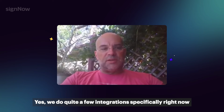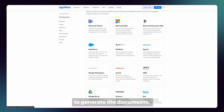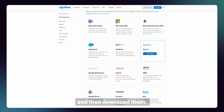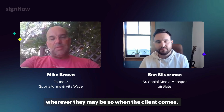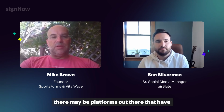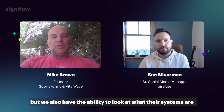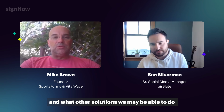We do quite a few integrations, specifically right now with the Google platform, the Google backend, around collecting data, manipulating data, making the calls to the signNow API to generate the documents, generate the signing links, track the documents, and then download them. Once they're downloaded, we typically use the Google Drive backend for storage. We also integrate with AWS as far as document storage goes, and cloud SQL situations wherever they may be. So when a client comes, especially if they're somewhat of a newer client, there may be platforms out there that have an API that we're able to easily integrate with, but we also have the ability to look at their systems that may be a little bit more aged, and what other solutions we may be able to do to work alongside some of those existing older line of business applications.